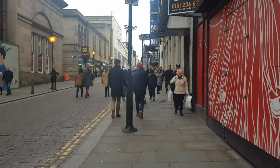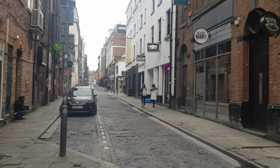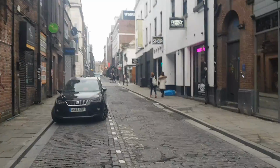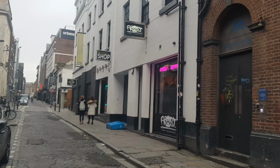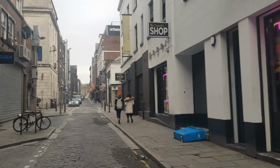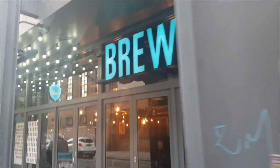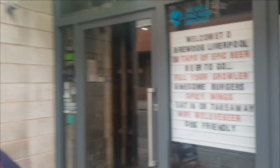Looking up the back streets trying to find pubs that aren't showing the football, much to Gemma's disappointment. Brewdog won't be showing the football, so we'll go there. Vegan burger place. Oh yeah, if you want some vegan burgers, that's Frost Burger. Apparently it's highly rated. Oh, very nice. For vegans, by vegans, not by meat eaters. Also, we saw actual motorbikes outside of the Swan, which is a bike pub. Anyway, in we go.